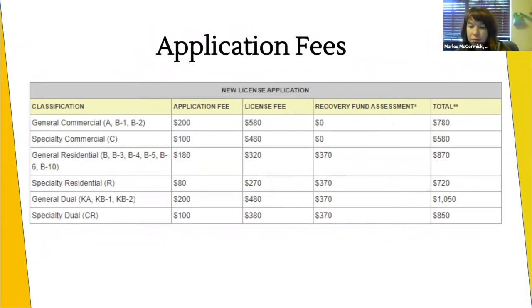Yeah, and just to talk a little bit about the recovery fund, it is, as Marley said, a form of consumer protection. If something happens to you in the middle of the job, or if you fail to actually perform in a workmanship manner, then that fund can assist the homeowner in either completing or fixing or repairing the project.